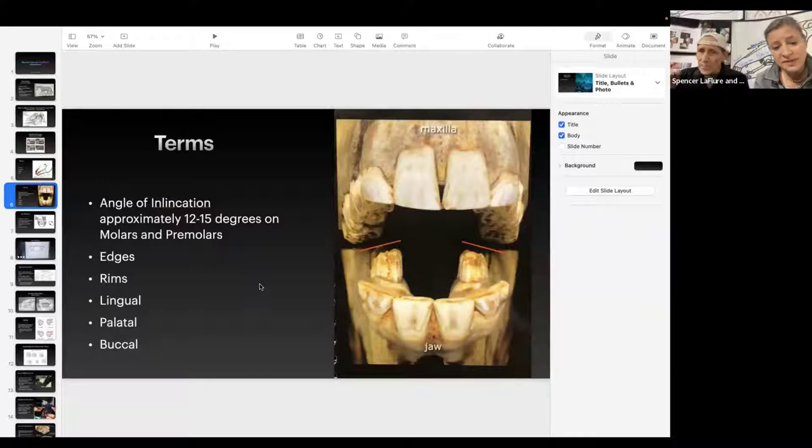Just so you know, the angle of inclination right here, those teeth in the back, the very far ones, are the molars. Then we have the premolars, and the front ones are the incisors. So you see that there is definitely an angle that is needed here. The next slide we'll see is how that actually moves.